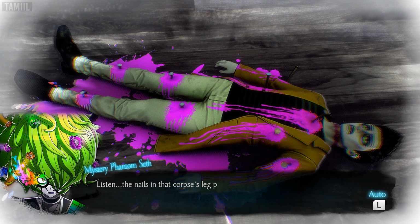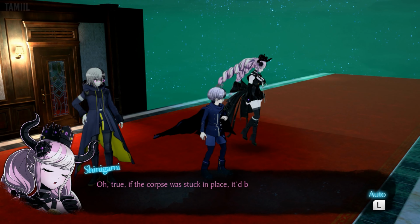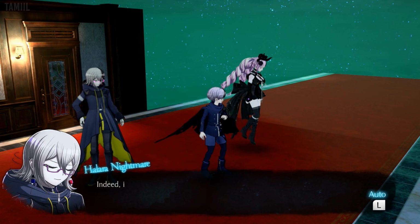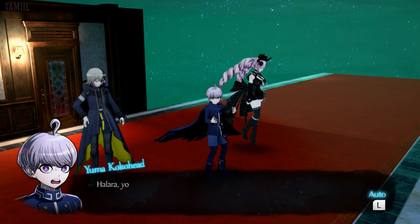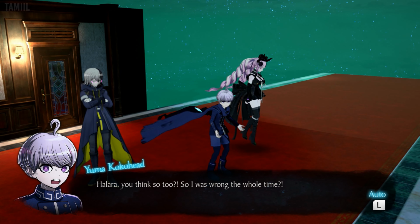Listen. The nails in that corpse's leg pierced through his body and into the floor. Which means the corpse was fixed in place. So how could the corpse be moved? Oh, true. If the corpse was stuck in place, it'd be impossible to move it. Indeed. It would be impossible. Laura, you think so too? So I was wrong the whole time?